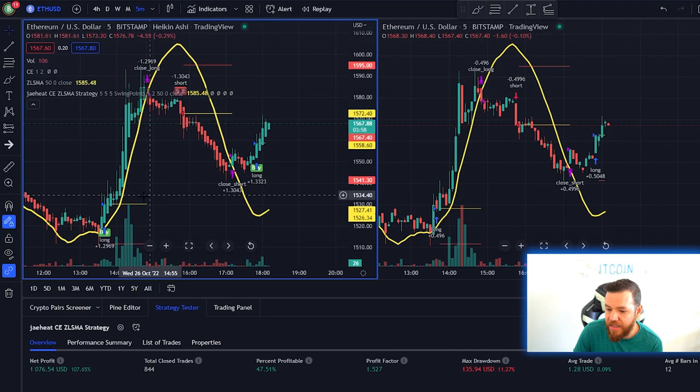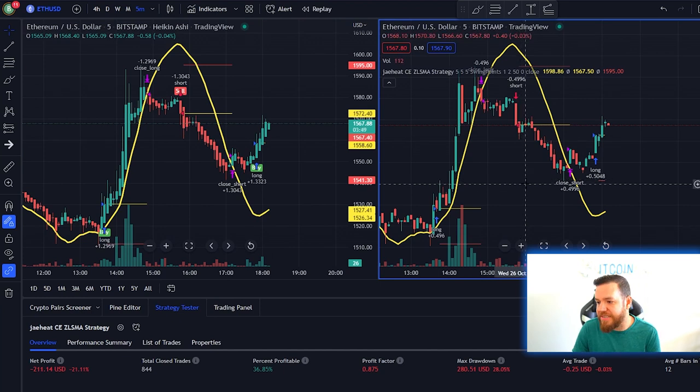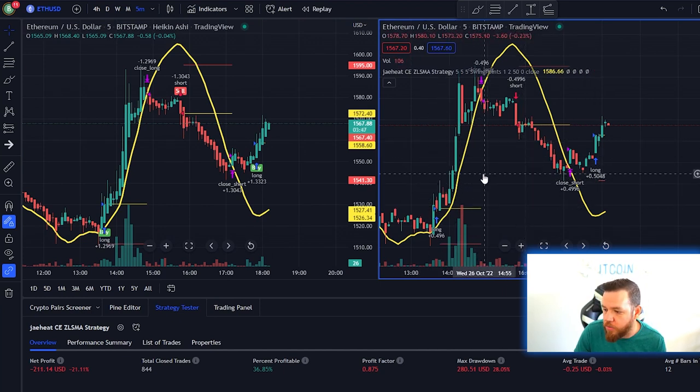And if you guys want to see what this strategy looks like on Ethereum, here you guys can see the Heikin Ashi doing the strategy, doing the backtest just on Heikin Ashi, and then doing the backtest using Heikin Ashi for signals, but executing the orders on real-time prices.